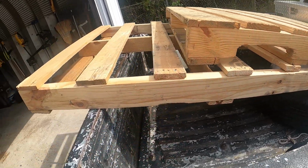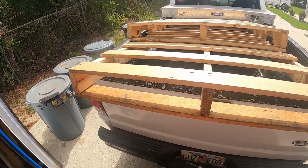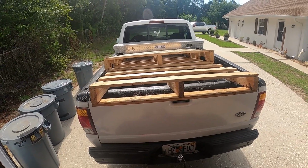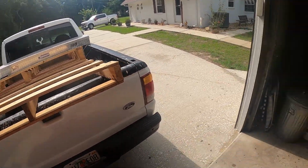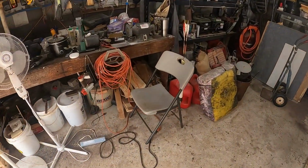I don't know what in the world's coming in on those, but I looked at those, and I could fire up a generator on board and a sawzall and cut them to get on the truck. But no, I'm not going through all that because I don't need to. I've got plenty of these. So I'm getting a fairly good little stockpile here.